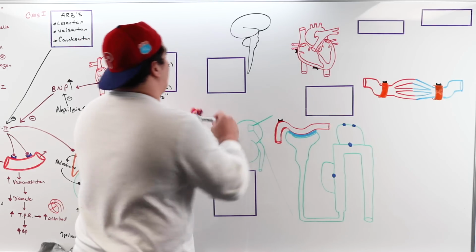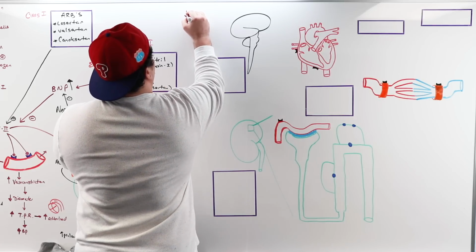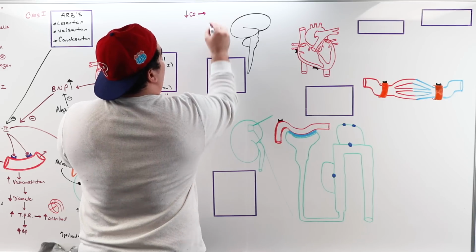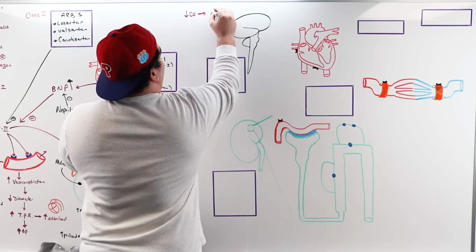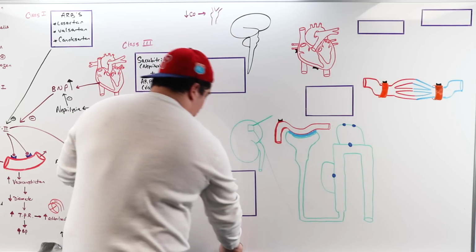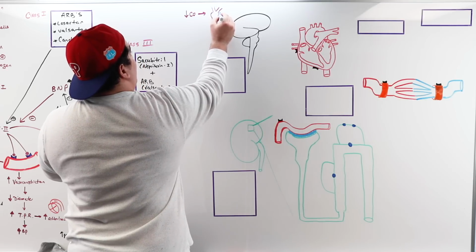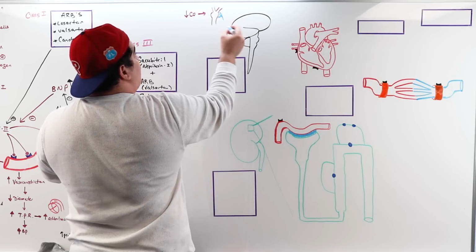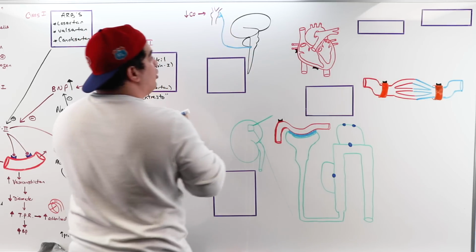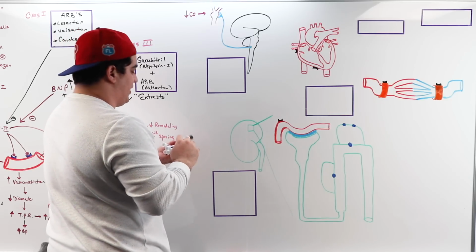So if you go back, remember, we said that whenever there is decreased cardiac output, what does that do? It stimulates specific receptors. Remember you have your carotid system, right? You have those specific receptors here in the carotid sinus and the aortic sinus. And whenever they're stimulated by decreased blood flow, they activate your sympathetic nervous system. Your sympathetic nervous system responds to this in a couple of different ways.